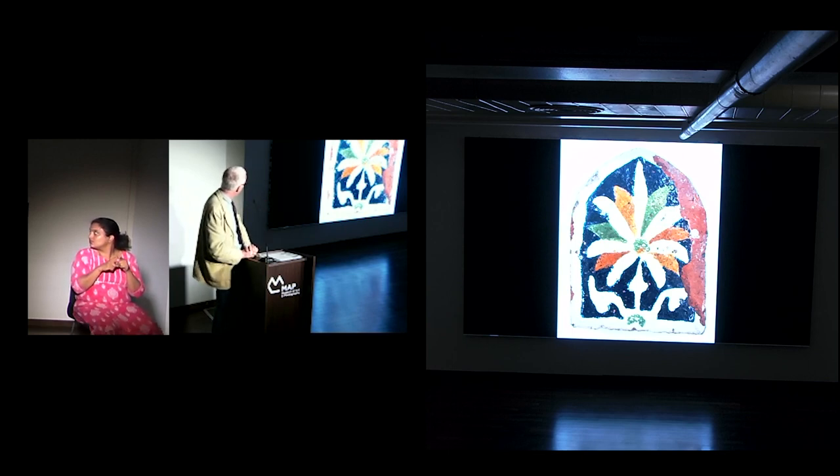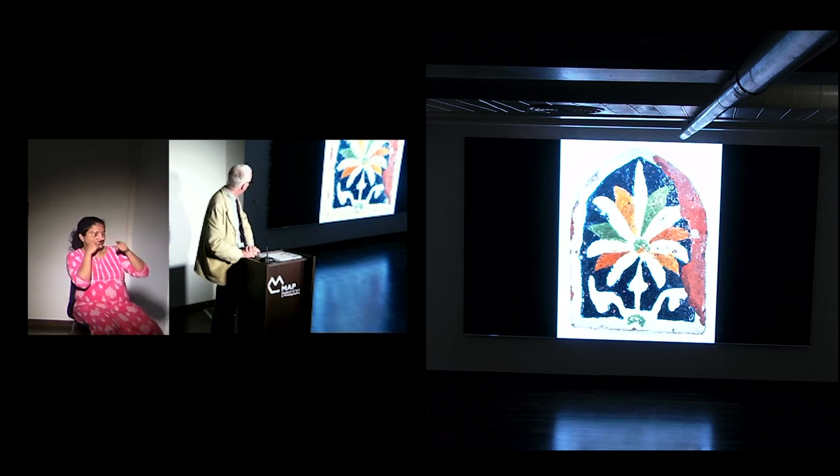This is a Merlon tile, this one's in a private collection. There are quite a few examples in museums from Gaur. Again, it's probably around 1500 in date.